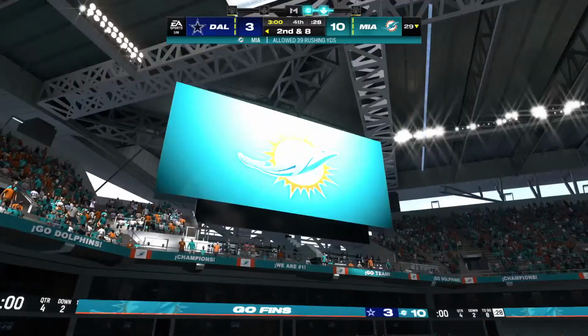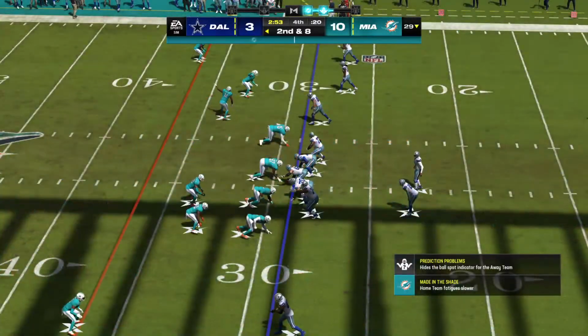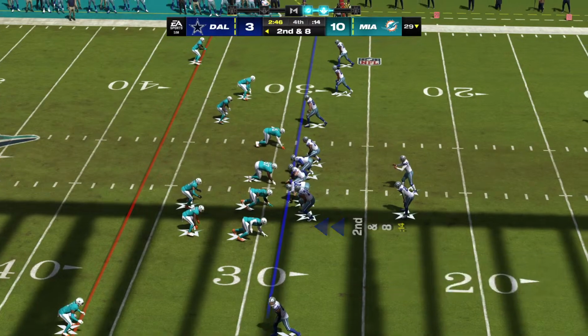And because of that, it's been very, very hard for them to move the ball because you're not getting the benefits of run after catch. You're tackling them almost on the spot. That means you have to run extra plays, harder to move it.